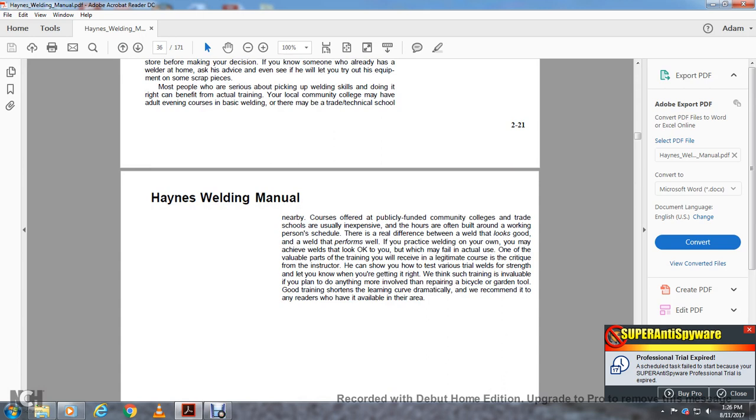The real difference is between a weld that looks good and a weld that performs well, and you can't tell that by practicing welding on your own. You may achieve welds that look okay but may fail in actual use. One of the valuable parts of the training is the instructor, who can show you how to test your various trial welds for strength and let you know that you're getting it right. That kind of training is invaluable.